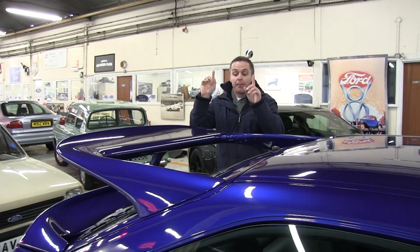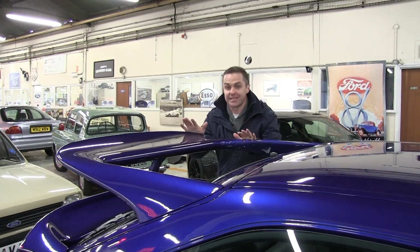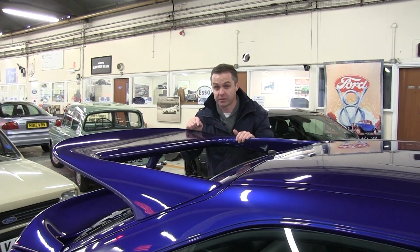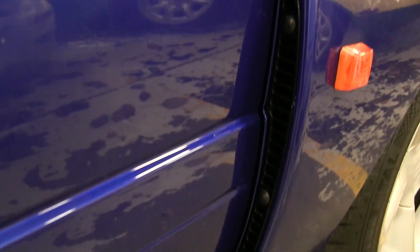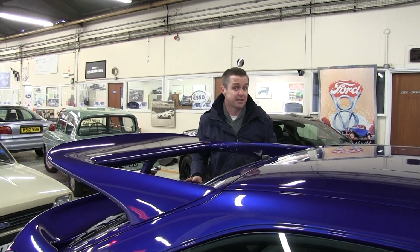But there's a reason for it. It doesn't just look fantastic, although that's probably debatable for some people. It is fantastic because it produces real downforce. The Escort RS Cosworth was the first production car to generate real downforce. So between this, the side skirts, the blistered arches, and the splitter at the front, you had a real race car on your hands. So you could take it down the tuners and turn it into a rally car anytime you wanted.